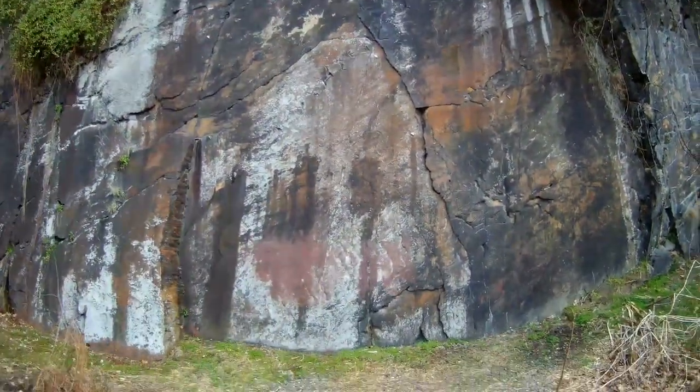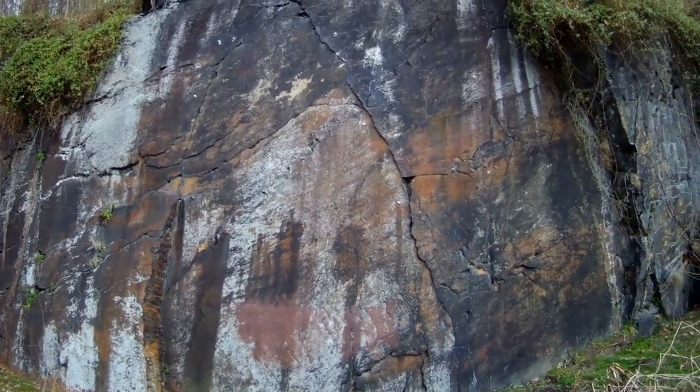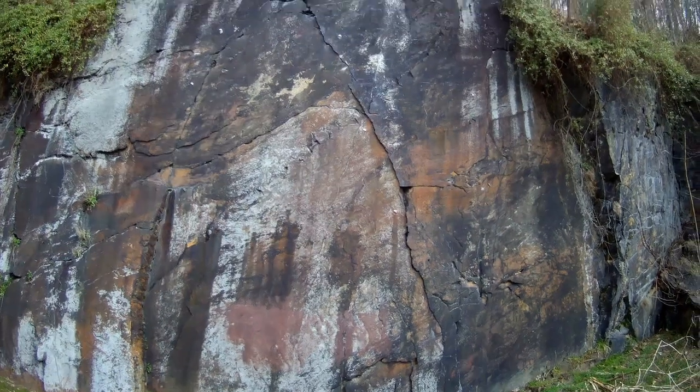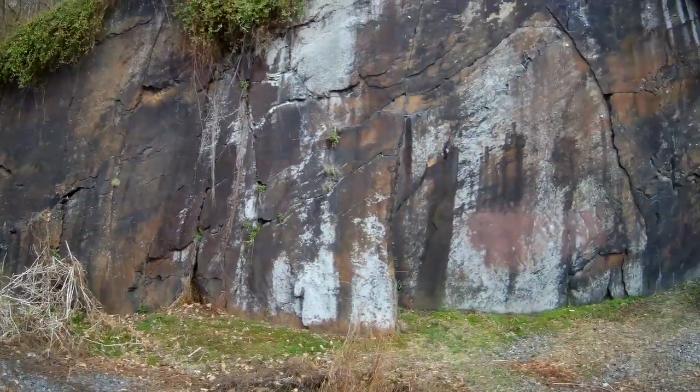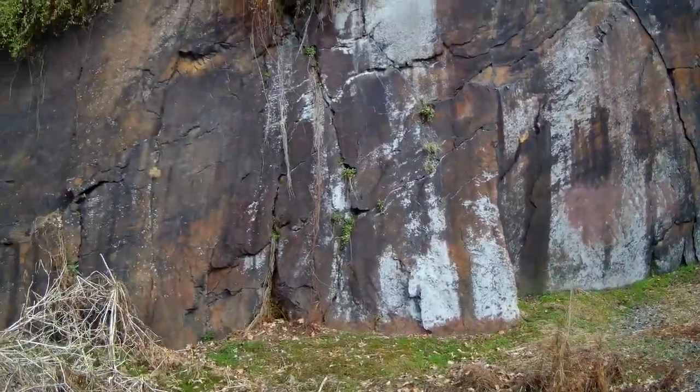It's a nice flat face of schist here. I can see anchors in there, rock climbing anchors. There's a carabiner up there. This must be a place to rock climb right here. Nice colors in the rock too.